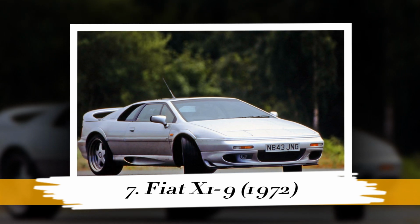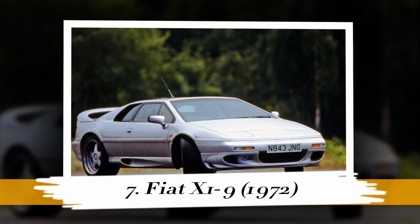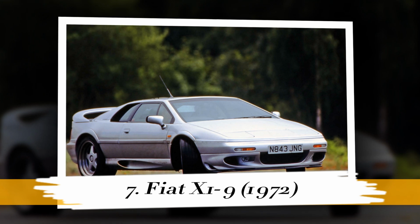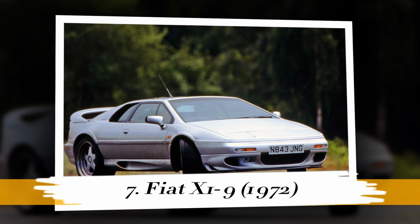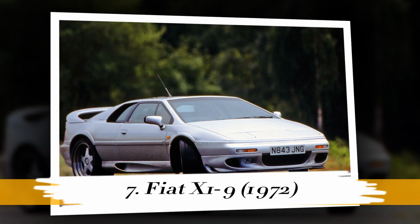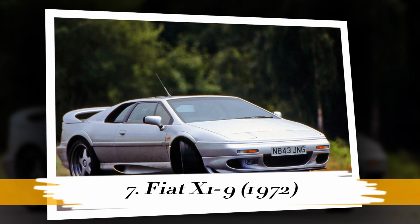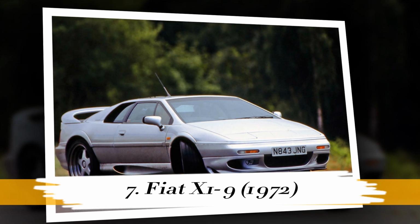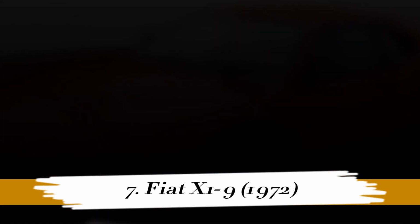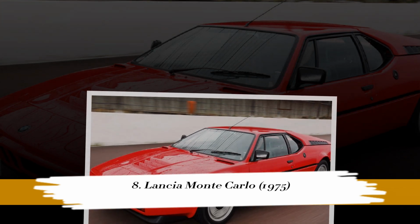When the sharp-edged sports car gained the more powerful 84 brake horsepower 1.5-liter motor, it delivered on its promise. The bigger engine also brought a 5-speed gearbox in place of the earlier 4-speed unit. The X1/9 proved a long-lived model for Fiat, and was later wholly built by Bertone from 1982 onwards. More than 140,000 X1/9s were produced, proving there was always demand for an affordable mid-engine sports car.